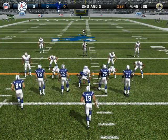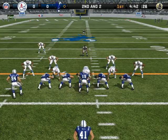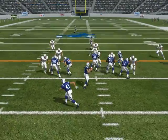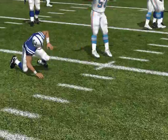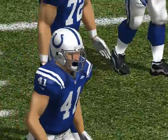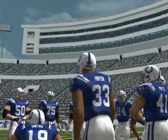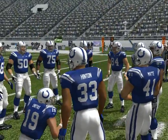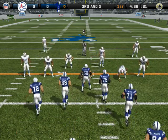Mitchell goes in motion. Under pressure, throws this one away. He didn't want to risk an interception and decides to throw it away. Third and 2. Ball on the 28-yard line.